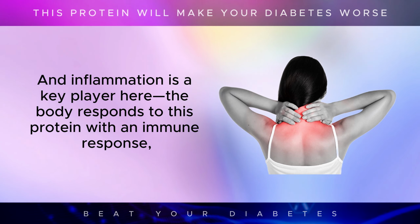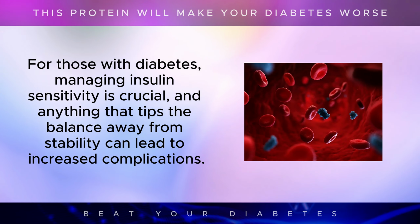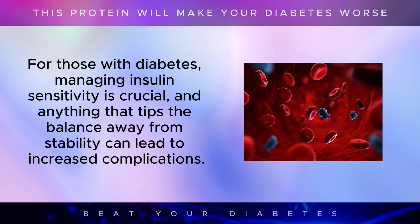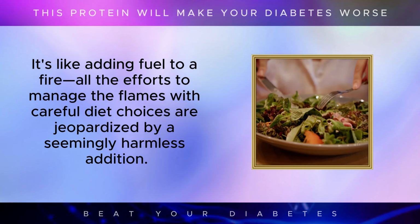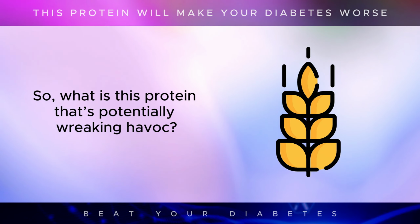The body responds to this protein with an immune response, creating inflammation that can interfere with the delicate process of blood sugar regulation. For those with diabetes, managing insulin sensitivity is crucial, and anything that tips the balance away from stability can lead to increased complications. It's like adding fuel to a fire. All the efforts to manage the flames with careful diet choices are jeopardized by a seemingly harmless addition. So, what is this protein that's potentially wreaking havoc?